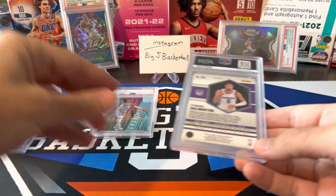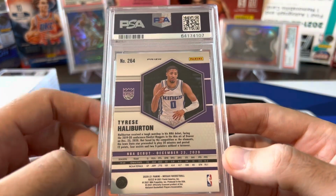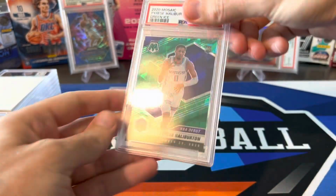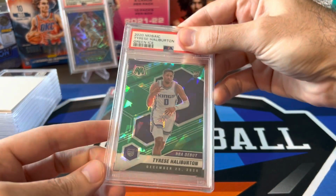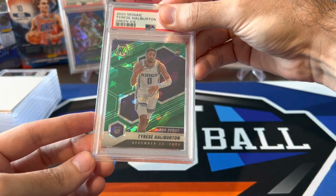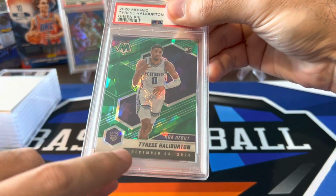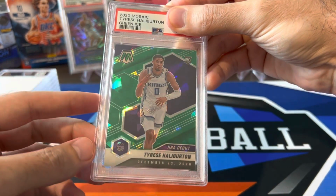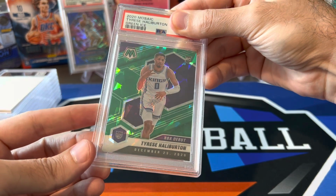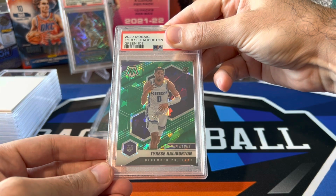All right, next one. We got a Tyrese Halliburton. This is also from Mosaic. You can see Prism on the back. So what do we got here? Green Ice. Again, I didn't really know how to judge this one. Looking at it now, I don't know. Centering top to bottom might be off a little bit. Might be skinny at the bottom, a little thick at the top. But with no border, it's really hard to tell. But surface, corners, and edges looked good to me. So let's see what we got on the Halliburton Green Ice.